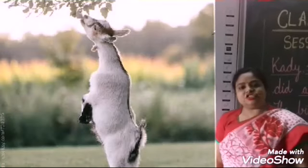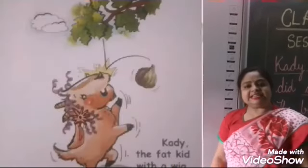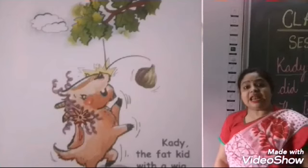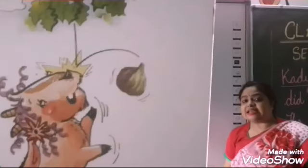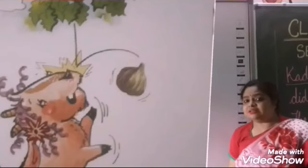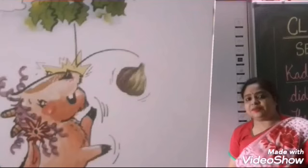Kady did a jig to get the fig. And when Kady did a jig, the fig fell. The fig falls down from the twig. And Kady gave a yell. Yell means Kady shouted loudly.